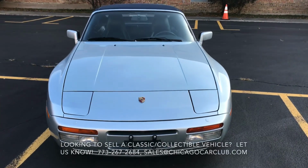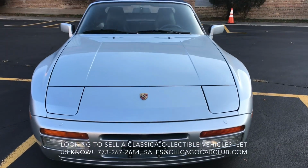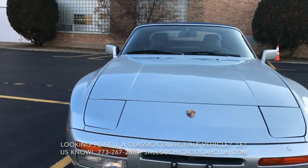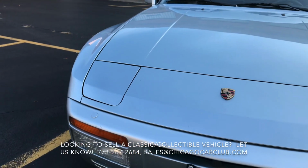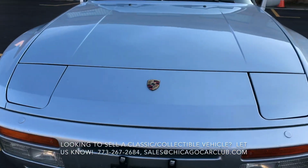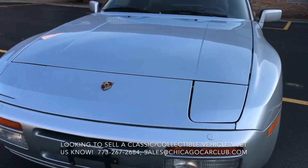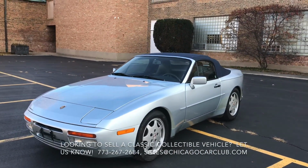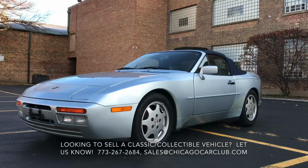This is our 1990 Porsche 944 S2 Cab. So this video will cover a few different things. First off, there will be a very slow-paced walk around of the car. Following that, there will be a second walk around where I'll show close-ups of all the cosmetic blemishes. And then there'll be some video clips of the interior as well as under the hood with the car running.